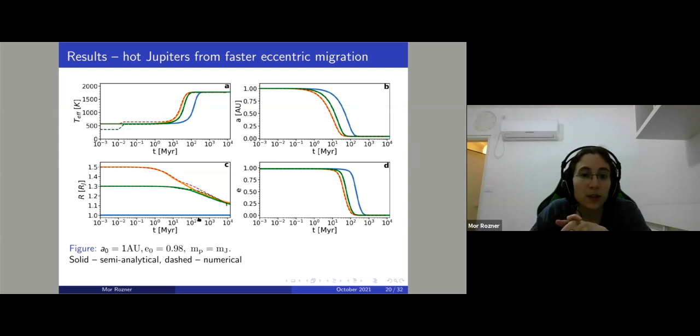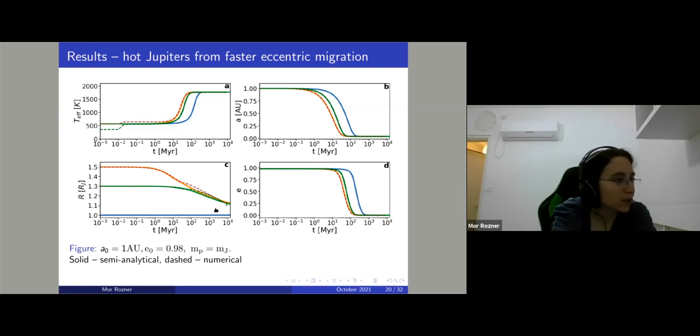And you can see that the migration timescales of the initially inflated Jupiters are much shorter than the one with the constant Jupiter radius. So we inject heat also there, but it won't get bigger because it's very hard to have reinflation, harder than just contracting to a smaller radius.